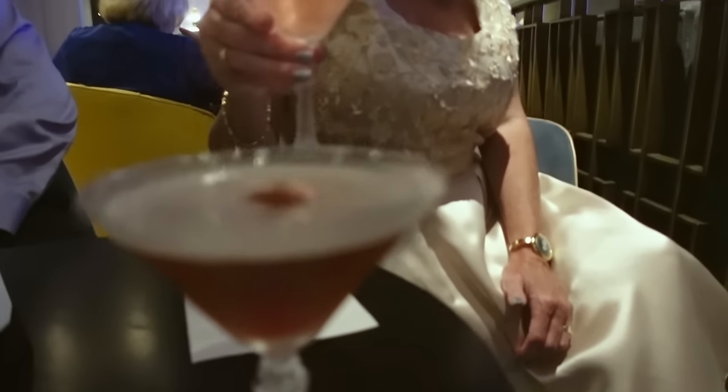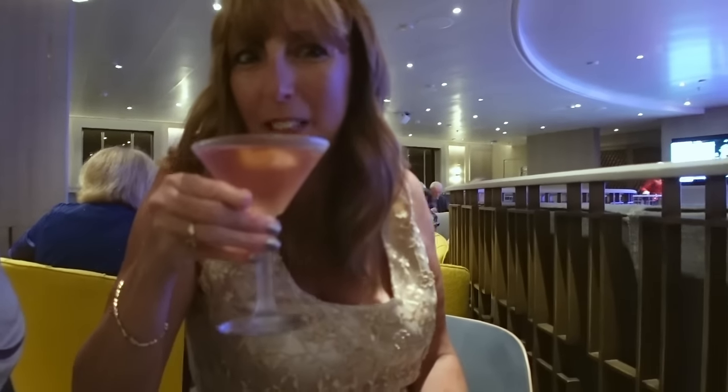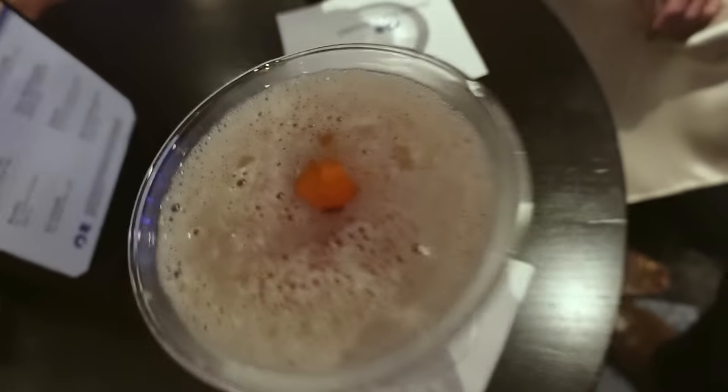Okay, drinks have arrived at Vista Lounge. I got a fancy glass like Mrs. Canuck tonight. Whoa, fancy. Manhattan straight up tonight. He's being fancy for formal night, guys. Buried in that fanciness, there's a whole bunch of cherries, I'm told.